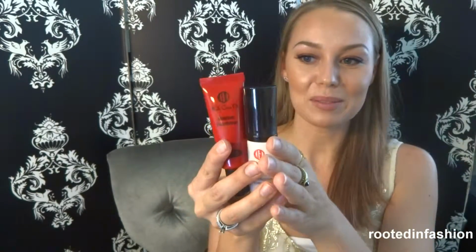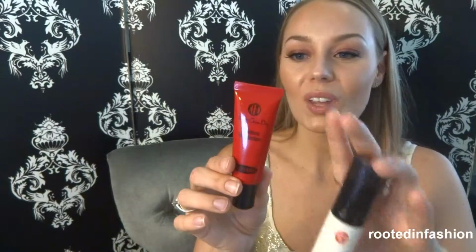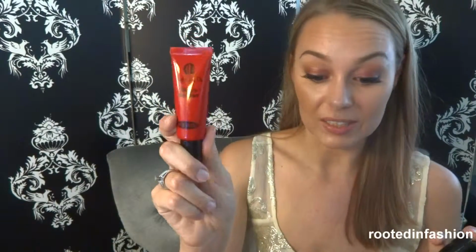I think this foundation, sorry, I keep going back and forth with this, but for me, they go together. So I would say the moisture foundation, if you want an everyday easy foundation that is going to even out your skin tone and make any blemishes that you have a little less red, I would check this out. And then also I think this is a really nice everyday highlight.